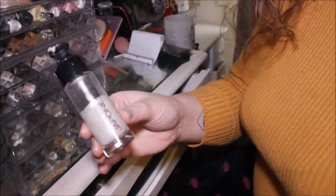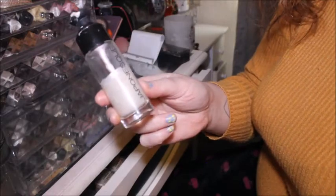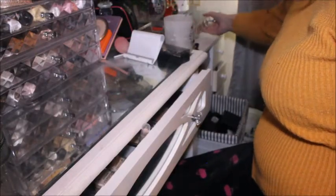I also pulled out this primer because this is my oldest primer. I just want to see if it's still okay for me to use. So it's a Radiance primer. So we've got quite a few primers to use. And then it's just eyeshadow palettes, guys.